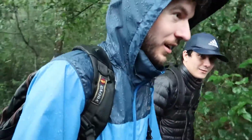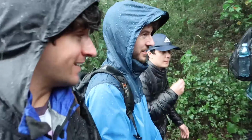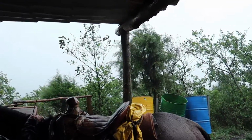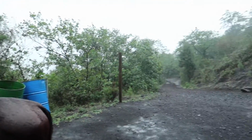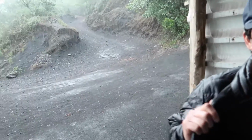How are we doing, boys? Yep. It's quite the experience. So we stop for a moment. We sort of take refuge underneath this covered area. We'll have some snacks, have some water here, and then I think continue on.